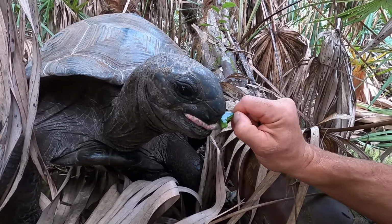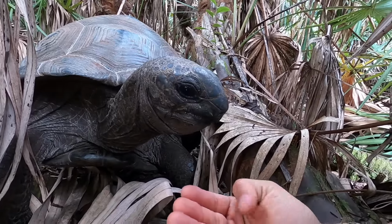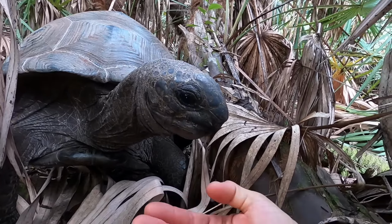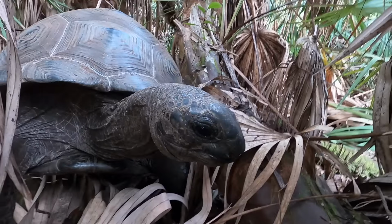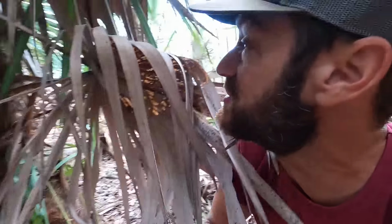Now, Nostradamus is just about getting there. He's almost 20 years old. I've had him 18 years, and he's getting bigger and bigger. And in the last couple of years is when I noticed this massive growth spurt from him. So I'm pretty excited about that.